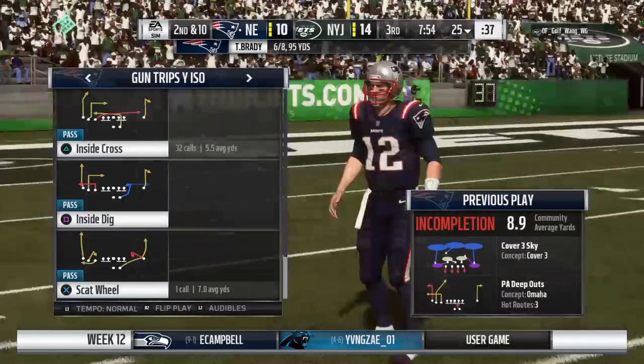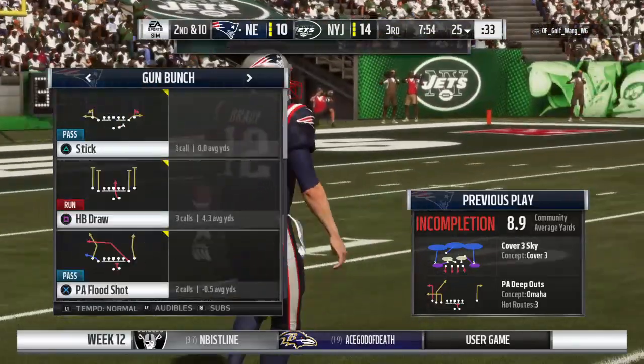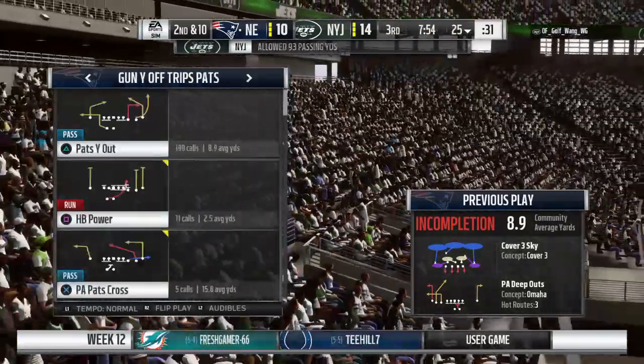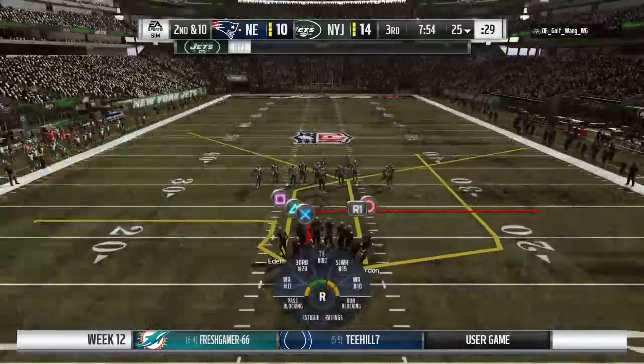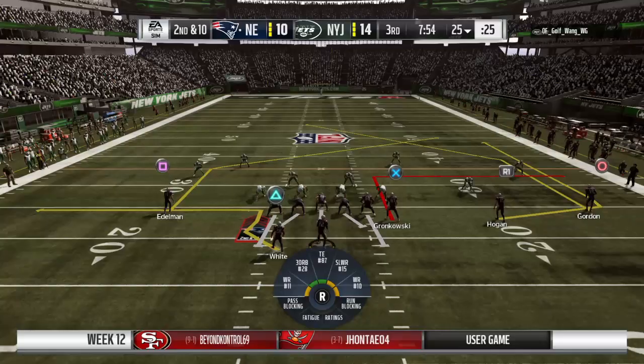That throw by Brady, incomplete. And he'll toss this one incomplete. Seeing no options, he throws it away. So the incompletion, and now it's 2nd and 10, again from the 25-yard line.